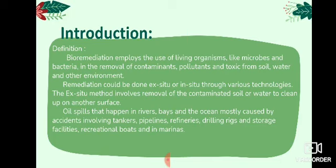Oil spills that happen in rivers, bays, and the ocean are mostly caused by accidents involving tankers, pipelines, refineries, drilling rigs, storage facilities, recreational boats, and marinas. Oil consists of many different toxic compounds. These toxic compounds can cause several health problems like heart damage, stunted growth, immune system effects, and even death. Oil destroys the insulating ability of fur-bearing mammals such as sea otters and the water repellency of birds' feathers.